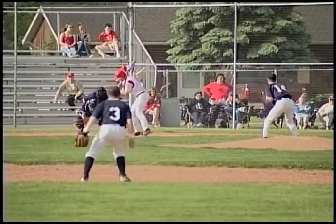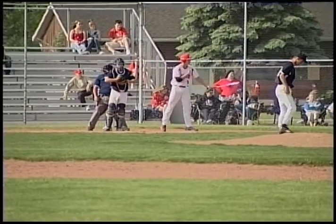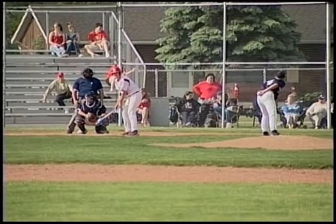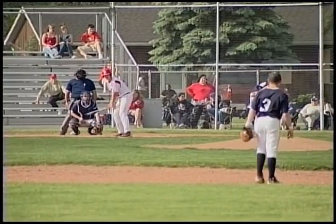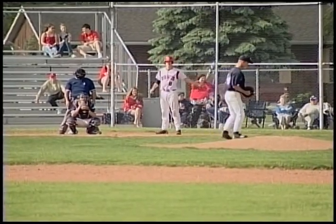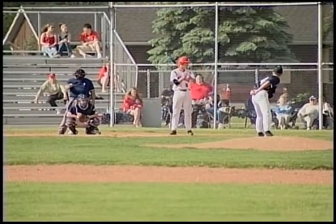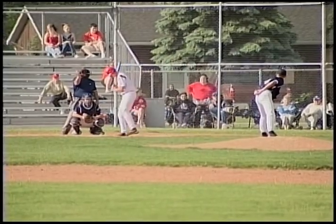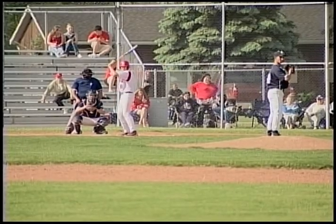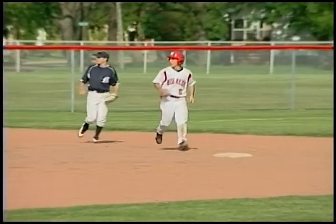Checks the runner's first pitch of the ball game. Misses low for ball 1. Stepping off the mound is Minot. Check second, comes home. Swing and a miss, brings it even at 1-1.